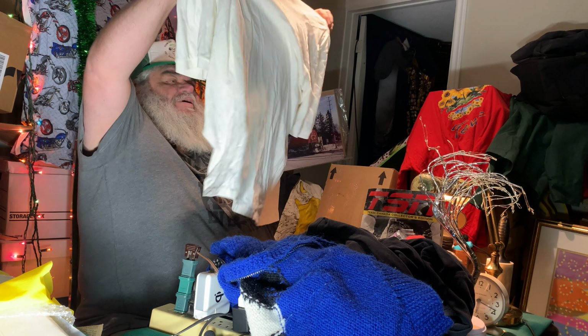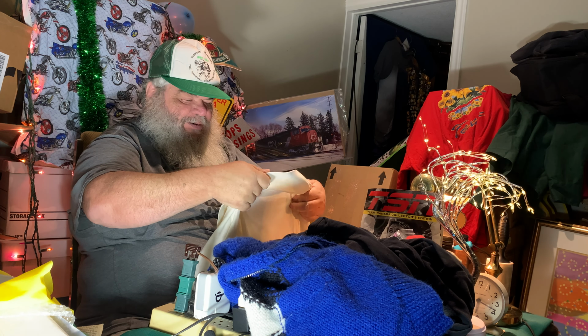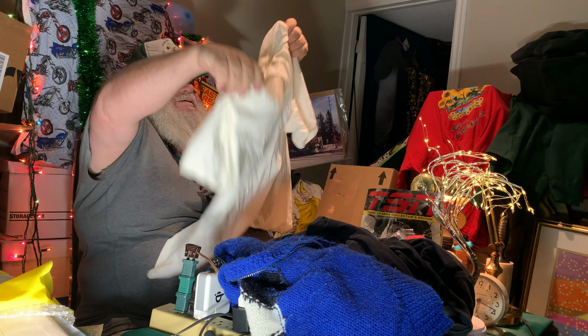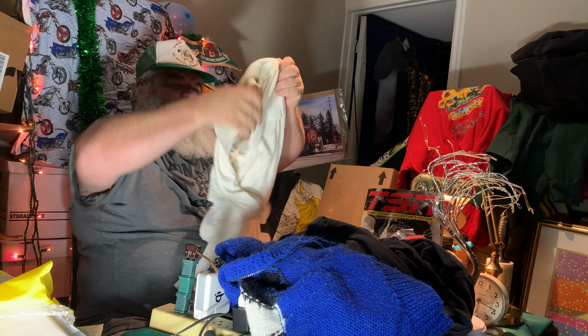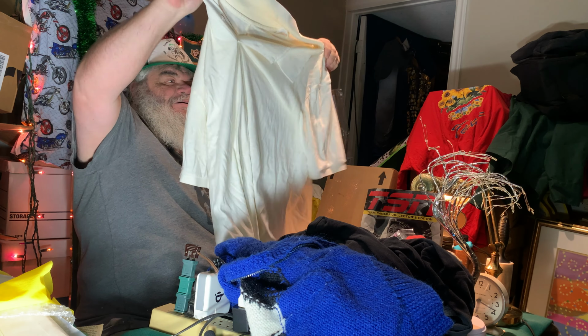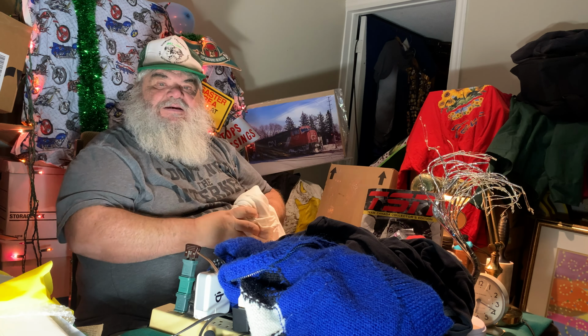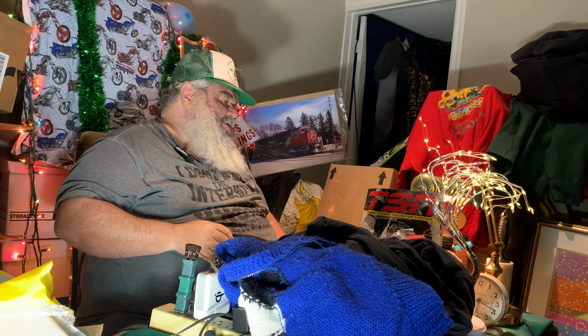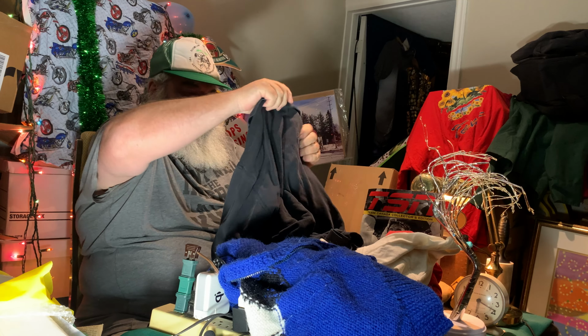Now the other things I find are like shirts. And this is a white one. Got nothing else on it, but it was there. And it might be handy. I may set it aside for my son. And right now I'm tossing it over there with the bowling shirts I went through before. But it may also be something that goes.